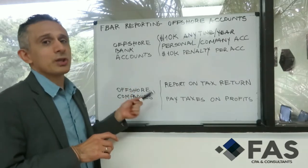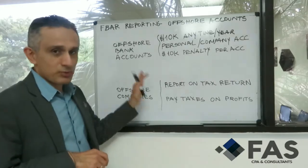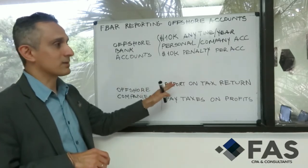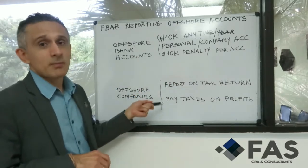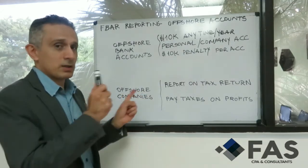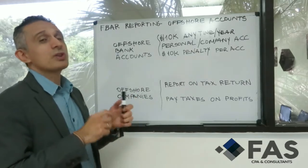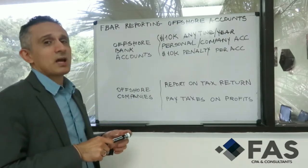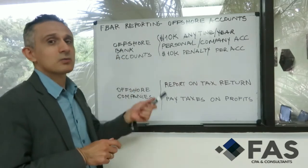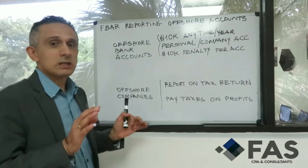If you do not do this, and you are just not reporting your foreign taxes, there is a program for this. If you were not aware that this was an obligation, you can apply for a streamlined program with the IRS and file the last 3 years of tax returns and 6 years of FBAR, and the IRS will accept your application, and you will be clean, you will be fine.